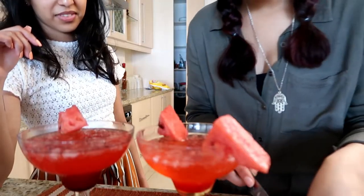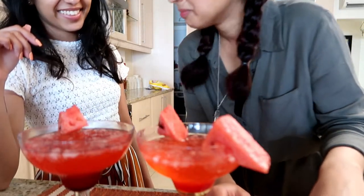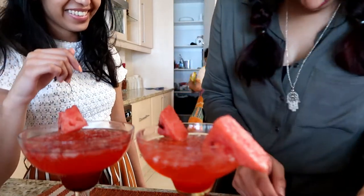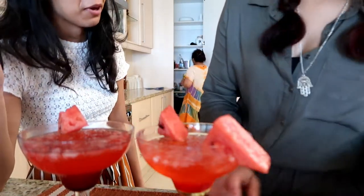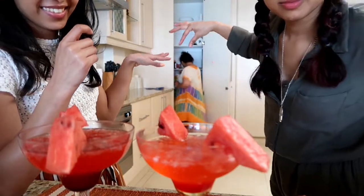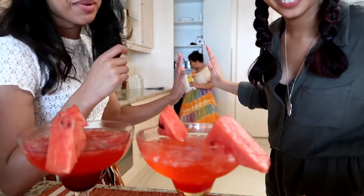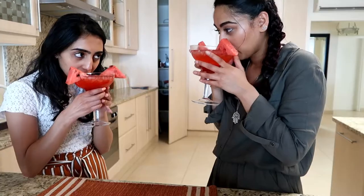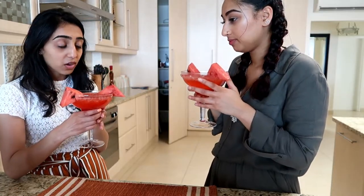Ooh. See, who needs to pay like $80 for a cocktail when you can spend $200 to buy all the ingredients and make it at home? You paid like $200 for this one. Oh, oh, oh yeah. Oh my god. Wow, it's actually really good. You don't taste the gin? Oh wait, the gin's at the bottom.